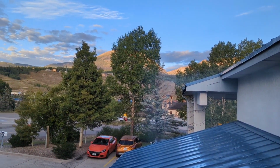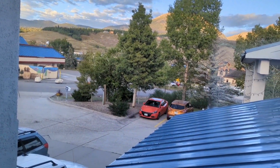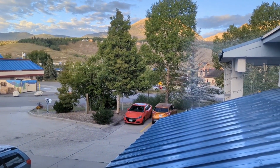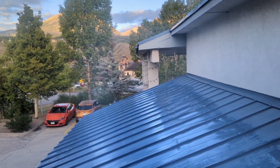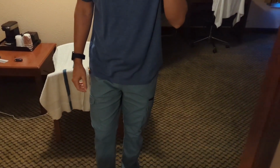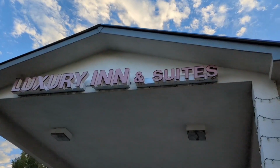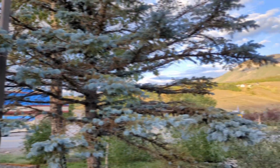This is our view from the room, early morning. It's been 30 minutes since sunrise, but still a bit cloudy. Hopefully it doesn't rain today. All set for the day. We'll be returning to the same hotel after our trip today. And just check out the amazing view.